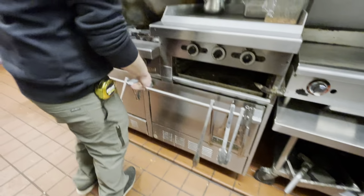And this, I believe, is a double deck. Yep, this is a double deck pizza oven. Small, compact, should be relatively easy to move if you know what you're doing. And then we have some more huge beverage here, three compartment refrigeration as well. Again, everything is just really nicely kept up, super clean.